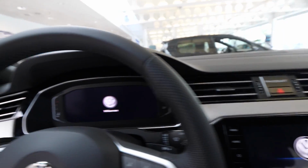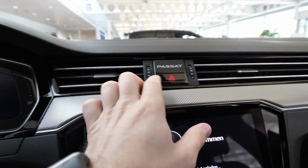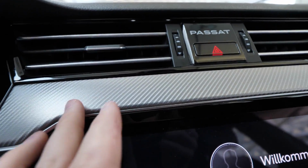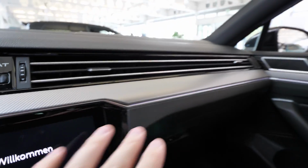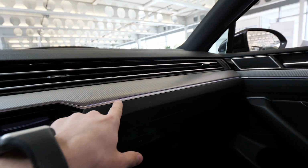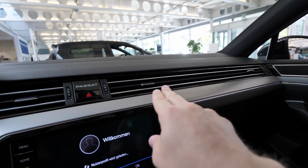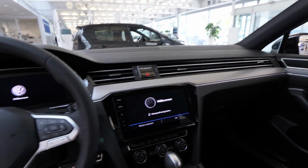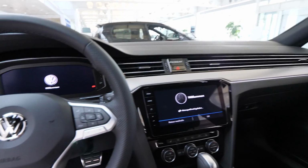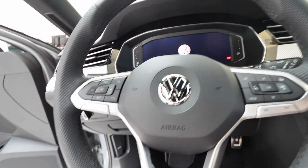Also the new digital cockpit and the multimedia system I will show you in a moment. We have the Passat here with the blinker, the same design as on the door, chrome on the dashboard, pretty clean and nice. We have here also LED light on the dashboard that goes all the way onto the doors, and the vents, the way they are together, line up there, look very nice. Pretty cool. I like that very much.